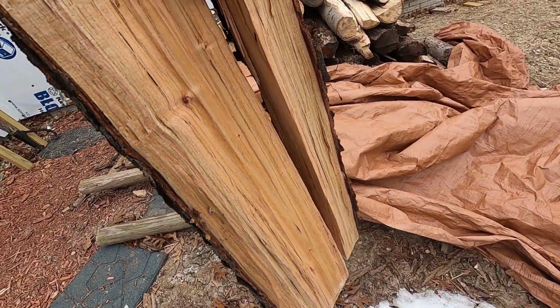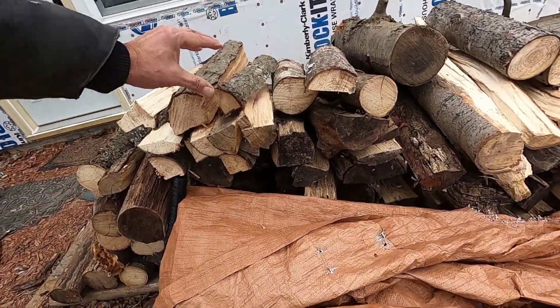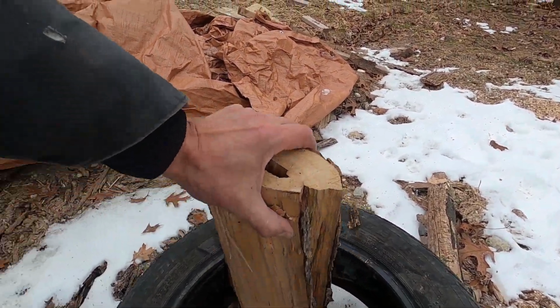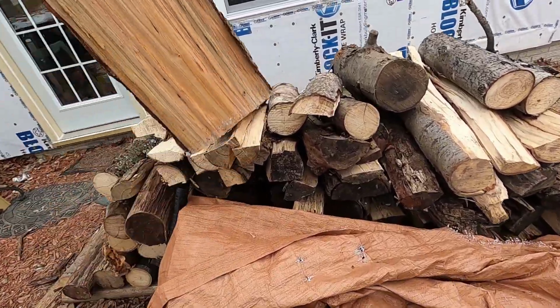When I was splitting this cherry, I got a big whiff of cherry. Cherry smells so awesome when it's being cut or split.